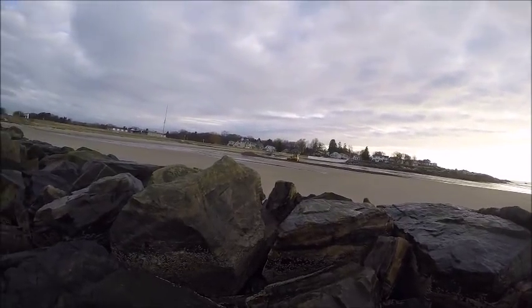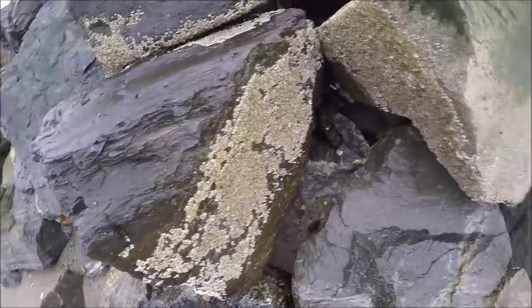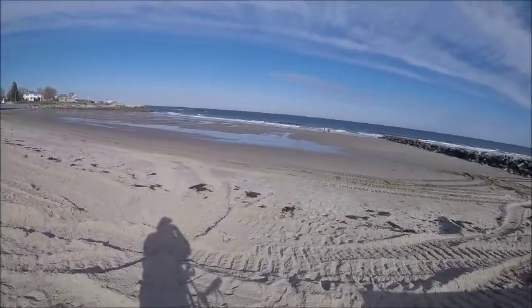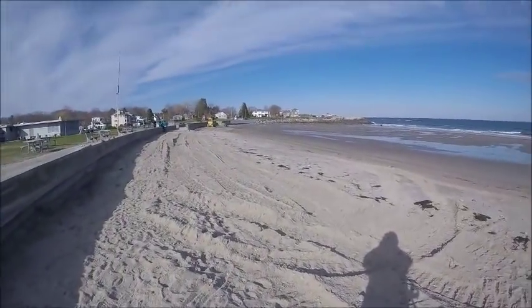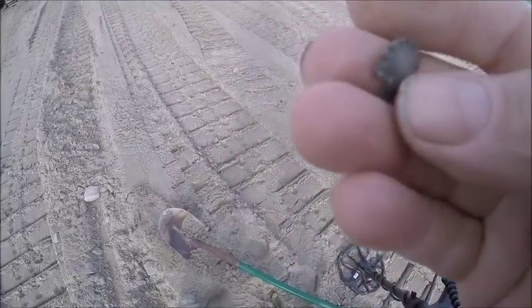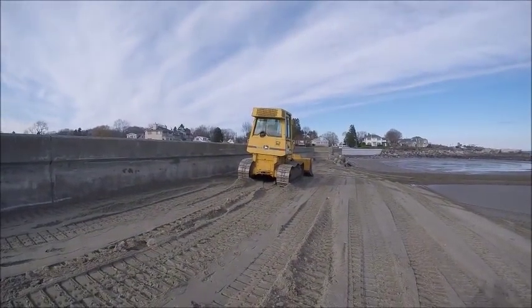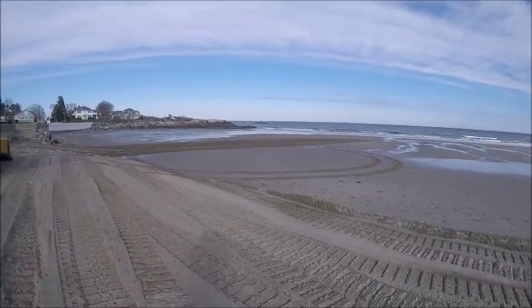Deeper. We'll come back later. Try that end. Huh. It's like they're grading the beach. It's like an old button. It's old. Full set of full tank of gas and a set of keys, and maybe we'll get something.